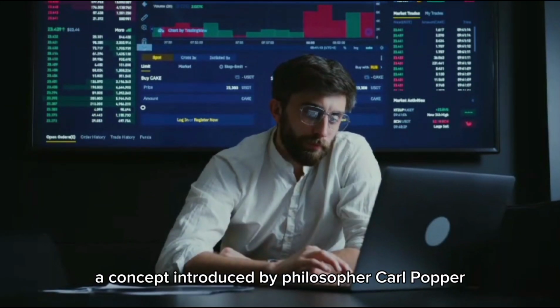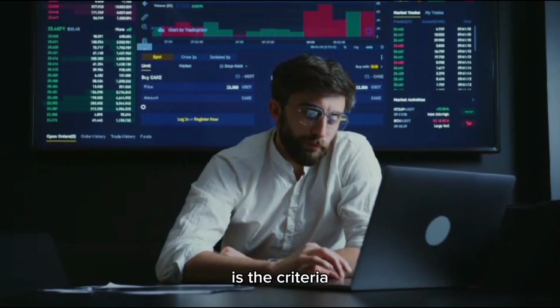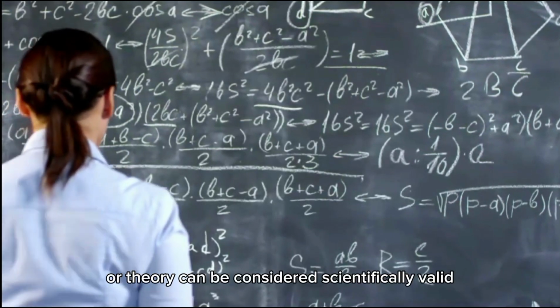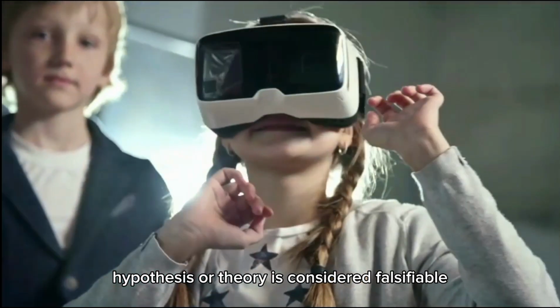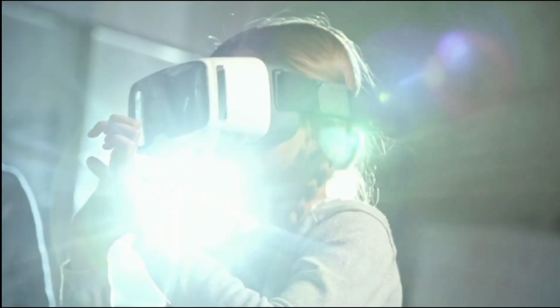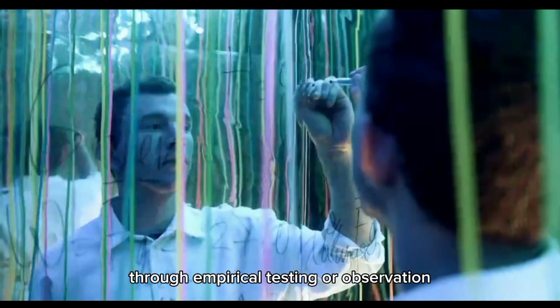Falsifiability, a concept introduced by philosopher Karl Popper, is the criterion used to determine whether a scientific hypothesis or theory can be considered scientifically valid. A statement, hypothesis, or theory is considered falsifiable when it can be formulated in a way that allows it to be potentially proven false through empirical testing or observation.